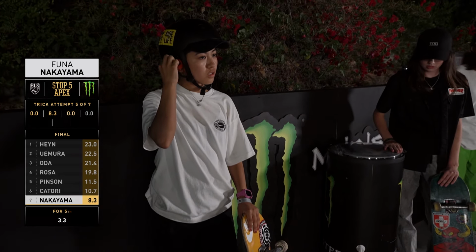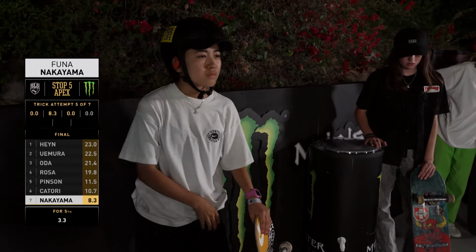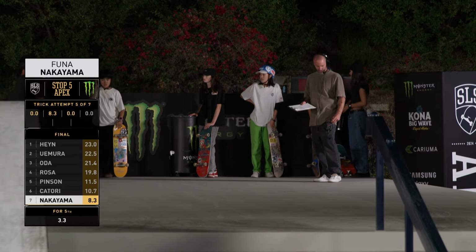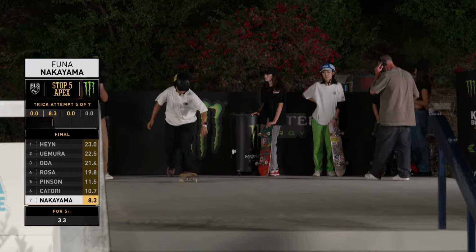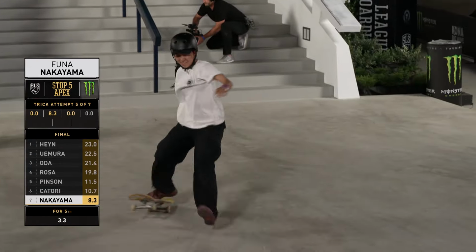she is not out of this. No, this is the cool part about the format. You need three attempts. It doesn't matter where they come in the attempts. You just need to land three. Curious where she's going to go with this. Is she going to go for the back lip again? Yes.